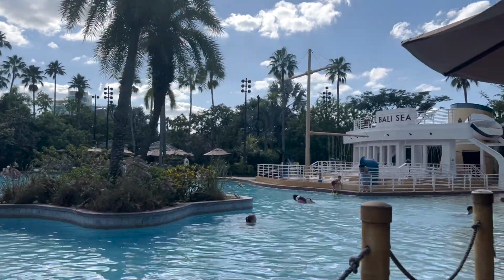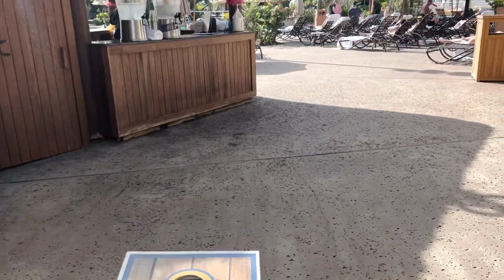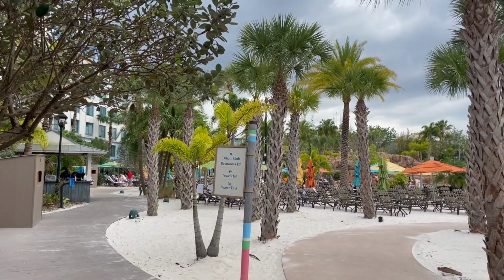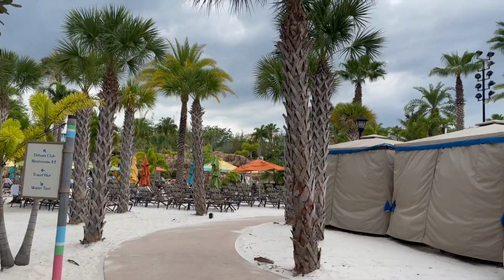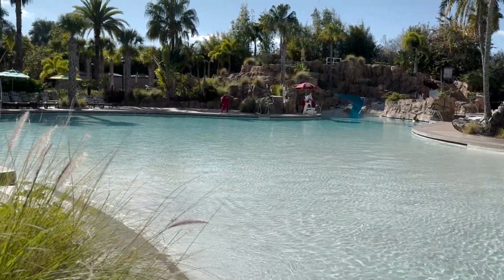our next pool, and that is number 4 on the list of the best Universal Orlando pools, and we do have Loews Sapphire Falls Resort. Have you ever wondered how big the largest pool at Universal Orlando is? Well, you're about to find out, because coming in at a whopping 16,000 square feet of pure paradise, Sapphire Falls has the largest pool at Universal Orlando.